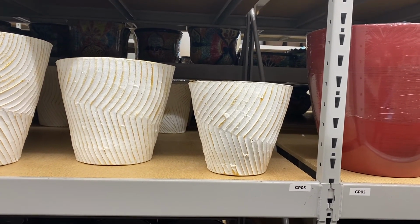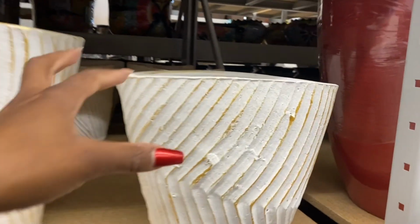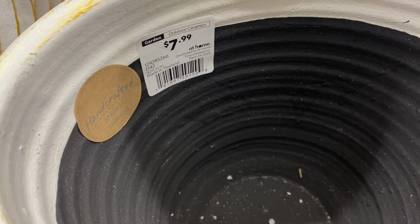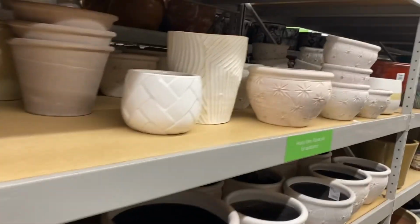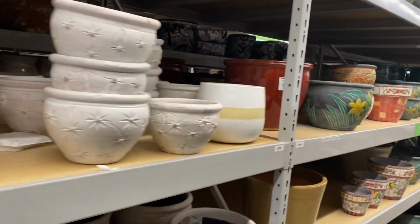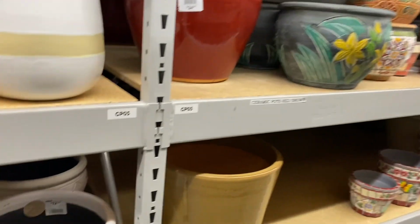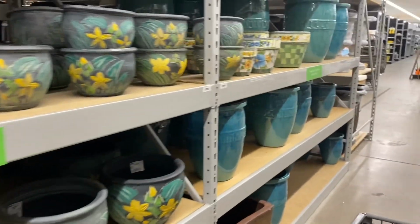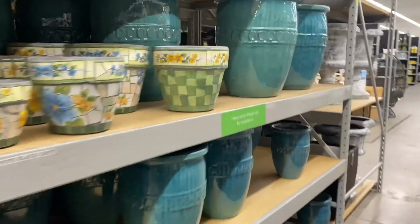Ultimately, I left them there because the shape of them is not full circle. It's kind of like that ovally egg shape. And I just didn't think that my plant pot would fit in there appropriately. So I left them there. But oh my goodness, guys, if you need a cheap planter, definitely check out the At Home store, because those were beautiful and it would go perfectly with the aesthetic that I'm trying to complete for my living room and for my home.